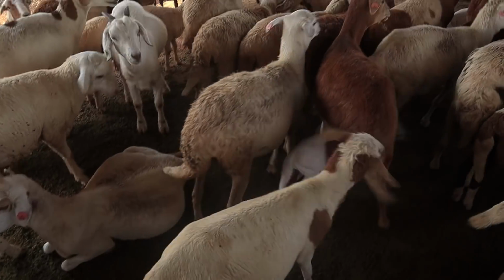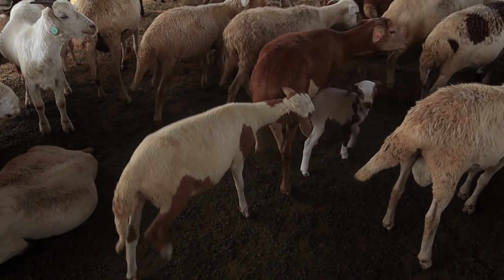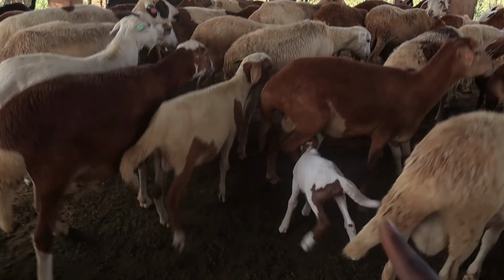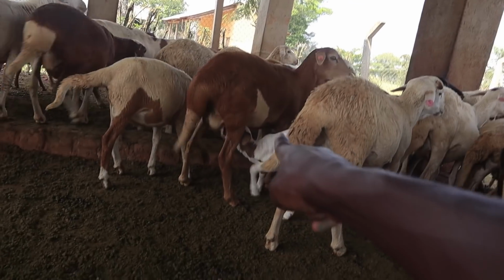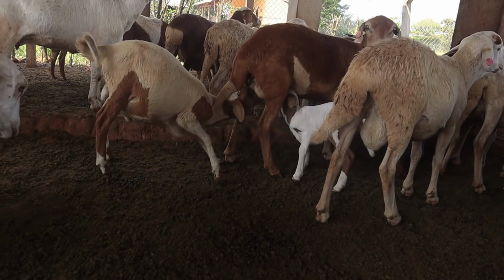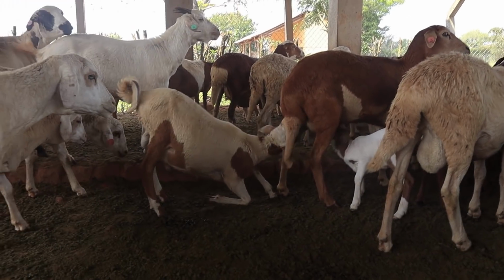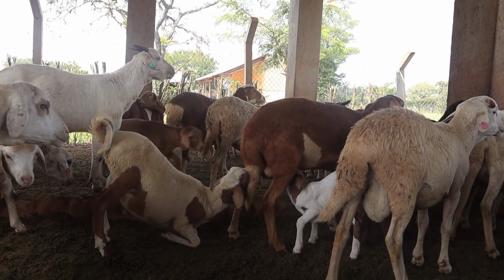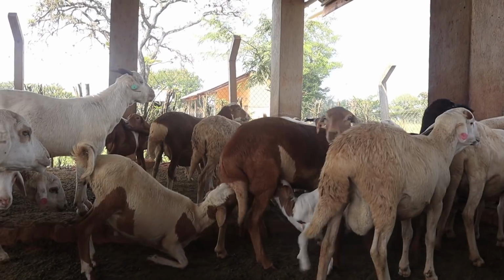You can see this one here was breastfeeding. It's quite a big one, and it was breastfeeding. And this other sheep, you guys can see that this other sheep over there has a little tiny baby. Very tiny baby, but then there's an older sheep trying to breastfeed. This one is just trying to steal the other one's milk. What a shame, but you can't stop it because it just happens every time.